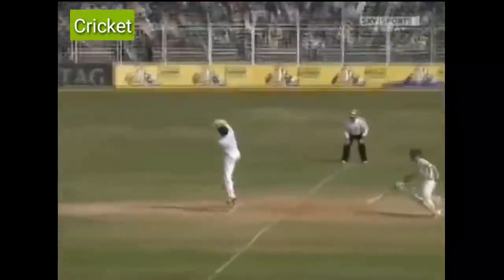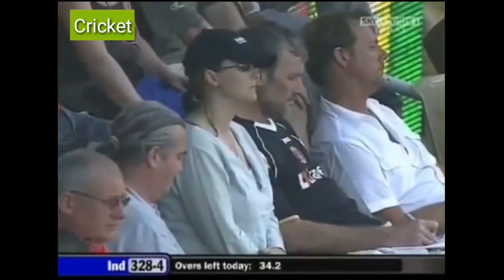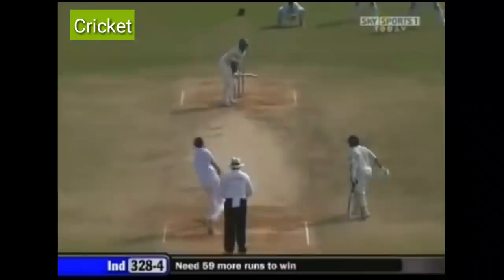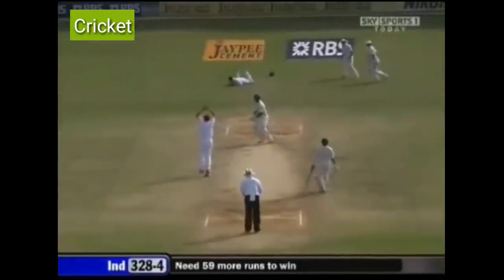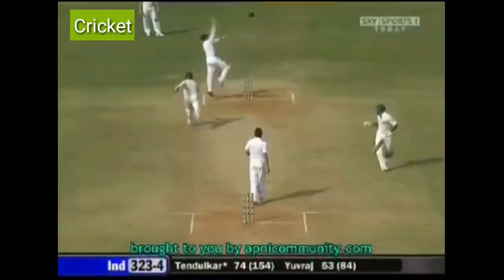Now have a look at when he completes the second one. Now the throw is up in the air. See, if it had been on top of the stumps, he would have struggled. Was there some bat on that? Well, the throw has come and no. Tendulkar pushing hard and coming back for the second. The throw was too high.